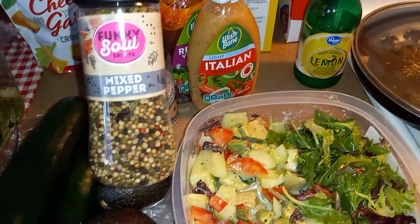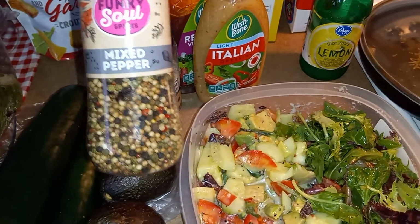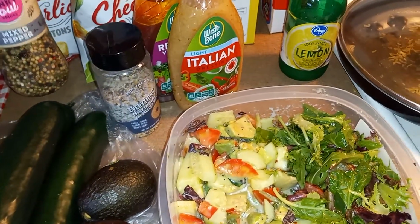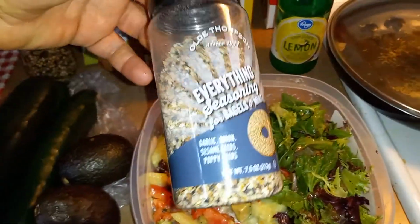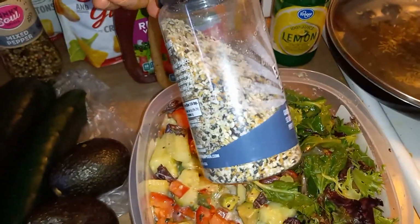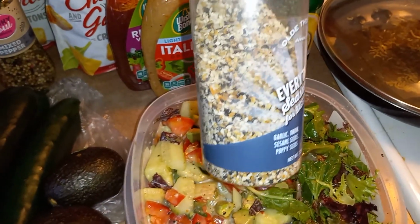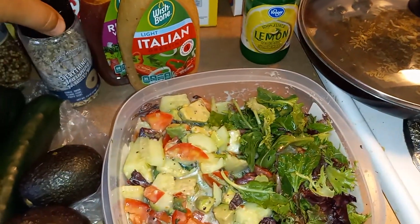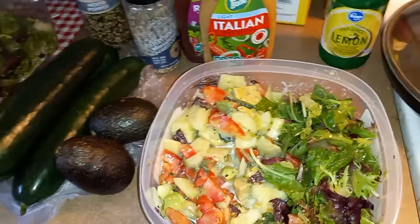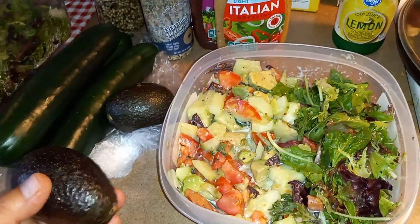This brand here, Funny Soul, you can get this at your import stores, Trader Joe's. I also like bagel seasoning in my salad. Bagel seasoning has chunks of dried garlic, roasted garlic, sesame seeds, black roasted sesame seeds. Very zesty, very tasty. I also like avocados.